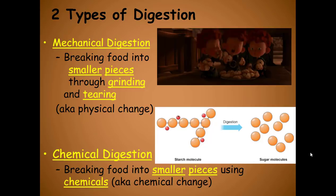Now, this is another way to look at how a more complex molecule gets broken down into simpler molecules. The starch molecule shown here is comprised of all these molecules bound together by these chains. Through the process of digestion, it gets broken down into the individual, smaller, simpler sugar molecules.